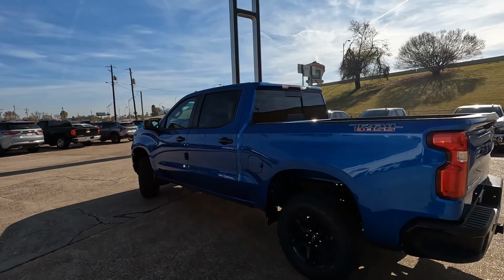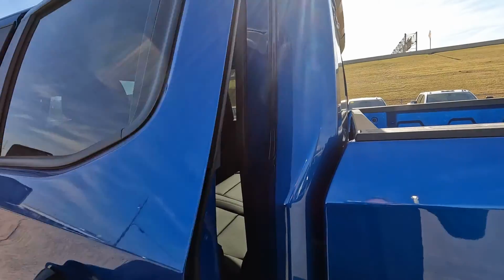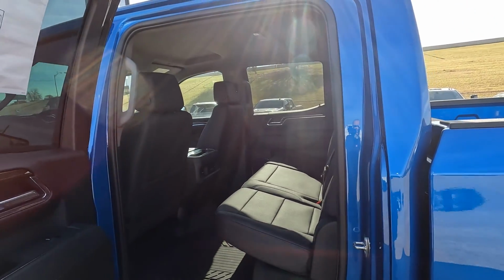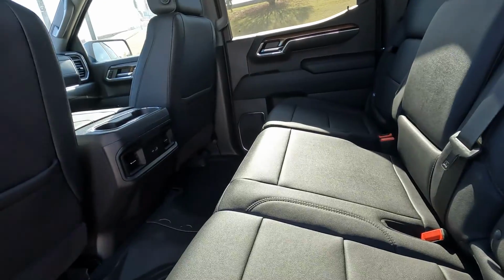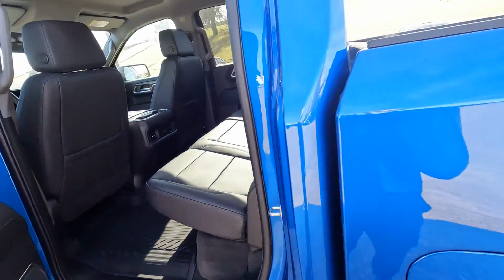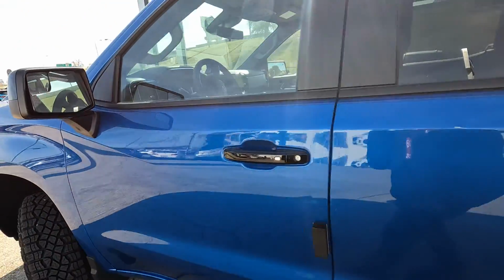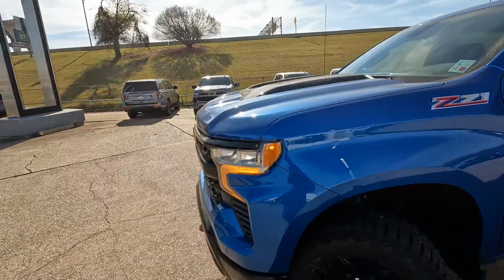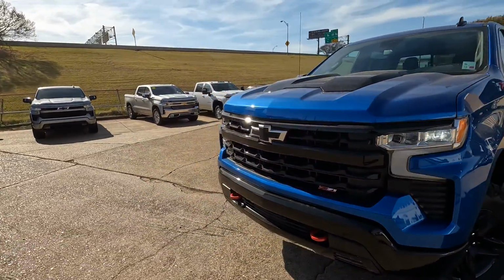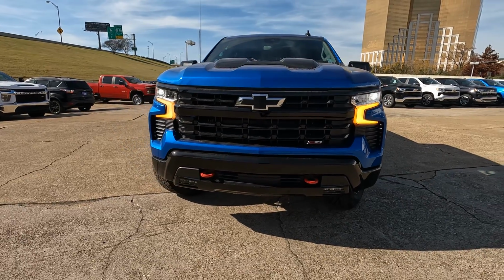Glacier blue is the exterior color. A nice color, I must say. I'm not typically a big fan of blue vehicles, but this exterior color looks very nice. You'll also find a jet black interior, and you'll find some gloss black in a few different areas with the door handles, also on the mirror caps and right up there on the hood. Also find a gloss black front grille.